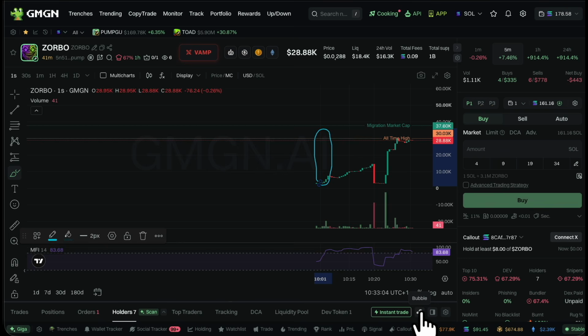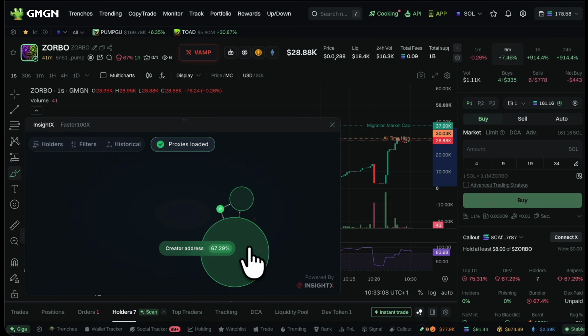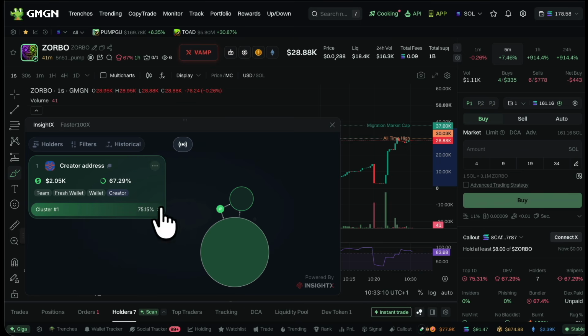Next thing you're looking at is bubble map. So click here where it says bubble. And then if you see any massive holdings, like for example, this one wallet is holding 75%, I know it's an immediate scam. You shouldn't have one wallet holding any more than 3 or 4%.